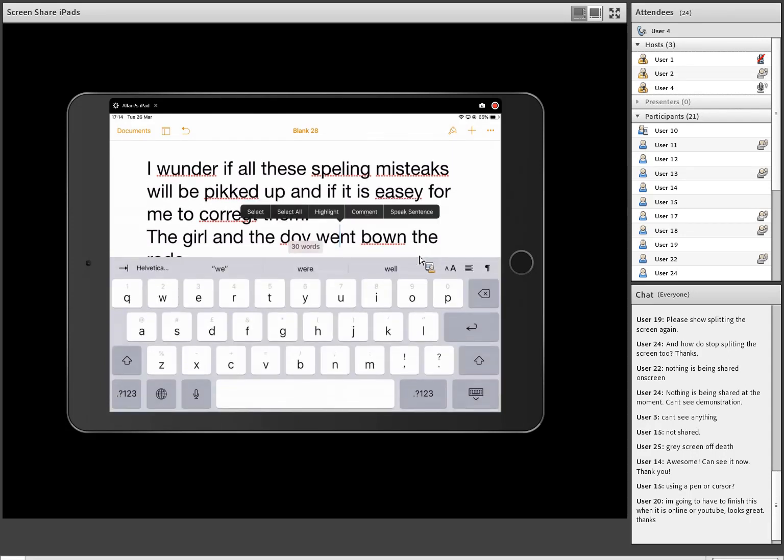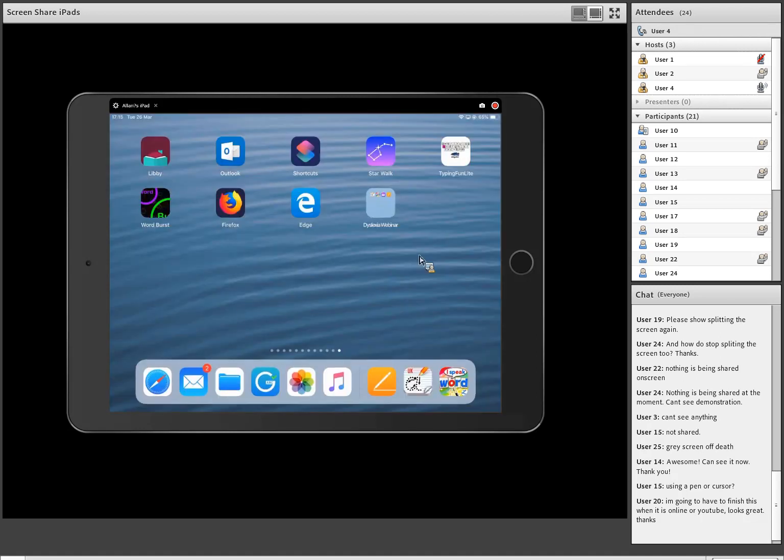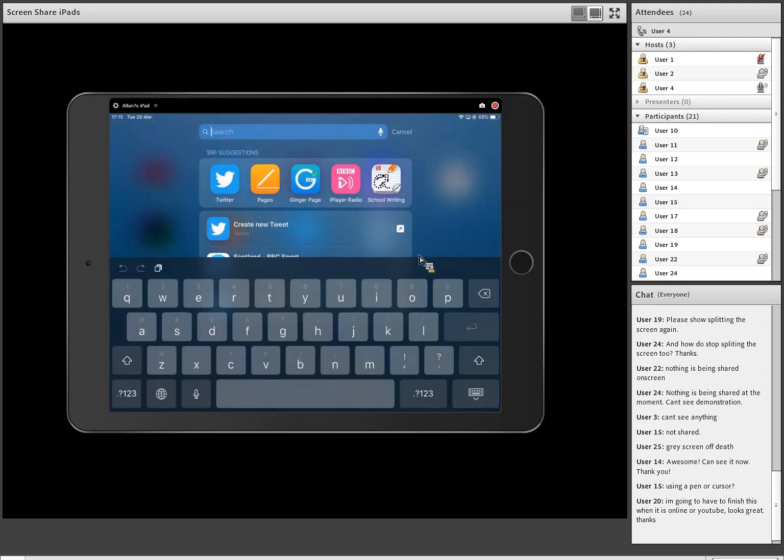So what I'm going to do is copy all this text and put it into the Ginger Pages app, which I need. I've forgotten where my Ginger Pages app is, so a little tip. Yes, it's Ginger Pages. I'm just going to put my finger near the top of the screen and pull down. And as I pull down, the list of apps that I've used recently will suddenly appear, and it's Ginger Pages.